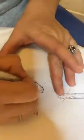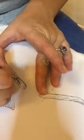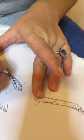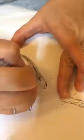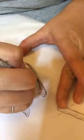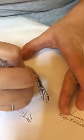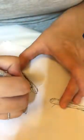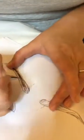So here I'm going to make really flat ones. Okay, I'm repeating them so you can see them more clearly. They're all facing the tail. They're really dense. I would sometimes also use a darker color for that area, and then I'm going to add a little bit more here as well.